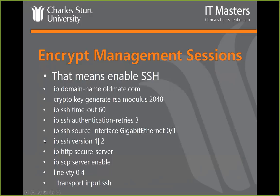We're enabling IP HTTP secure service, so that will then enable HTTPS for the web component of your management access to the router, should you want to use that. I wouldn't, but anyway, that's up to you. SCP server enable then enables secure copy protocol for file transfers if you wanted to do that. And then lastly, we're turning on SSH on our VTY lines. So transport input SSH. In other circumstances, you might put in transport input telnet. If you want to use telnet, I'd recommend you use SSH, obviously, because it's encrypted. Telnet is not.